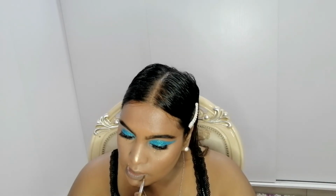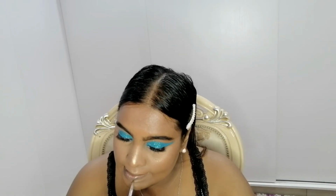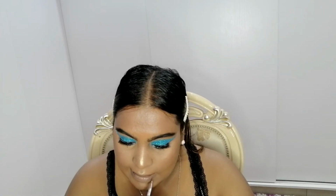So the next thing to do is to apply your lipstick. There's so many types of lipsticks nowadays. You can use ombre, you can use a single tone, you can use matte, you can use gloss, you can just use gloss alone, you can use matte and gloss it. There's so many ways to actually apply different types of lipsticks. So lipstick is the next thing that one needs to put on their face.